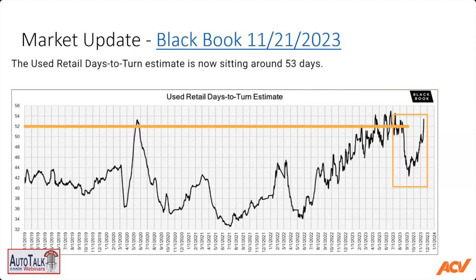I want to back us up just a minute and look at how we got here today. I like to look at some of the Black Book charts that they put out for market updates. They do a pretty good job of giving us an overview of where we've been and where we are, and that lets us get a guess of where we're headed. As you know, the market's been very volatile, and every time I say that, I almost want to laugh, because look at this chart.